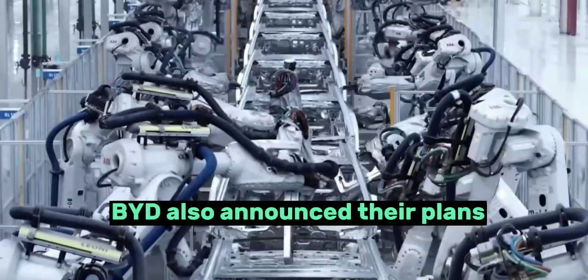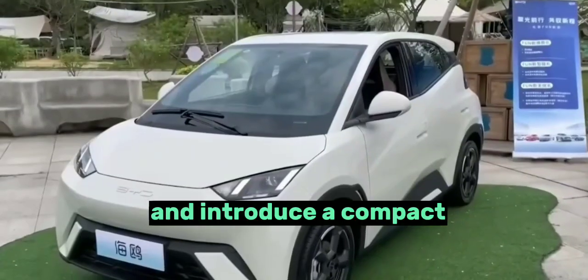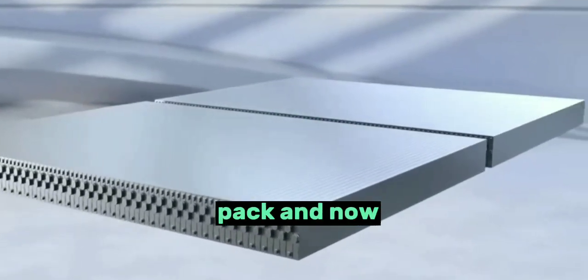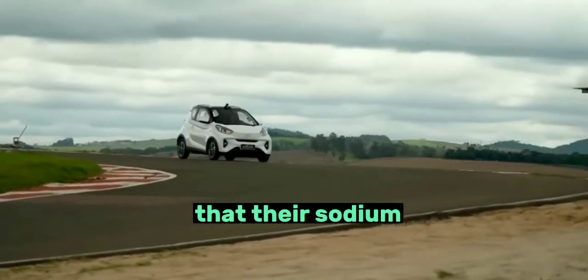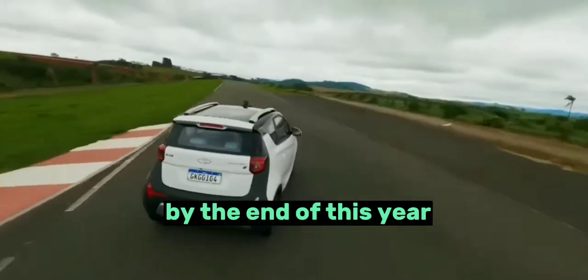Last December, BYD also announced their plans to commence mass production in 2023 and introduce a compact electric hatchback powered by a sodium-ion battery pack. And now, at the recent Shanghai Auto Show, CATL announced that their sodium-ion batteries will be installed in the Chery iCar, which is set to hit the market by the end of this year.